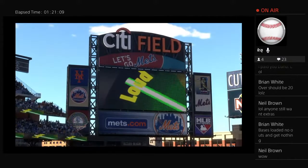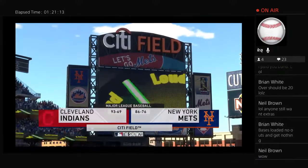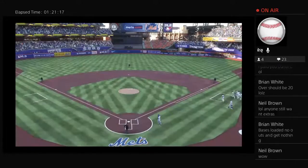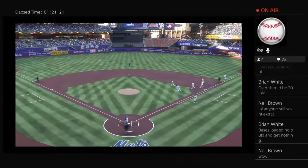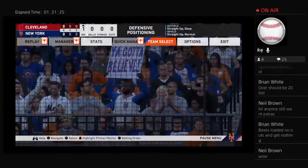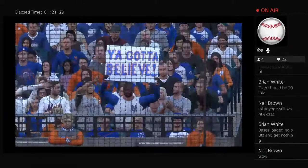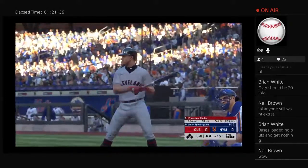We are under the lights as the Show Edition of Major League Baseball. Tonight we've got a good matchup in store between the Cleveland Indians and the New York Mets. So here's Francisco Lindor now, and we are set for baseball here this evening.